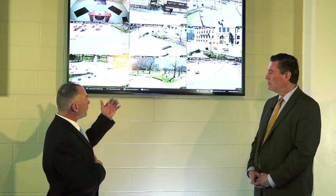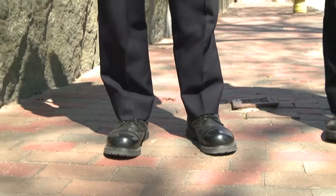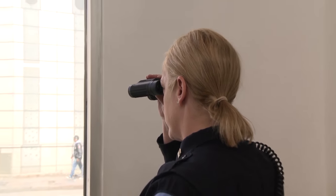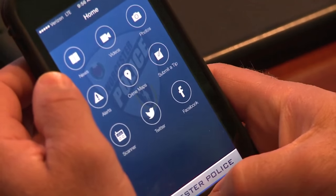And it's also used at City Hall. The officers working the footbeats have access to these cameras on their phones. So if they're looking at some suspicious drug activity, they can actually step back, watch it on the video, and then move in and make an arrest.